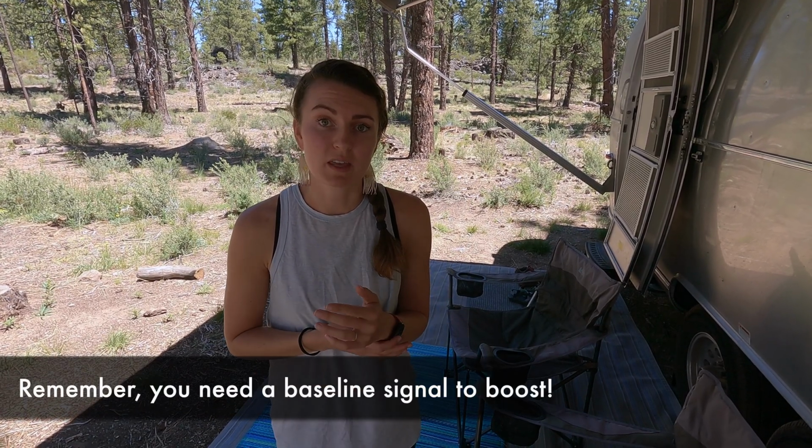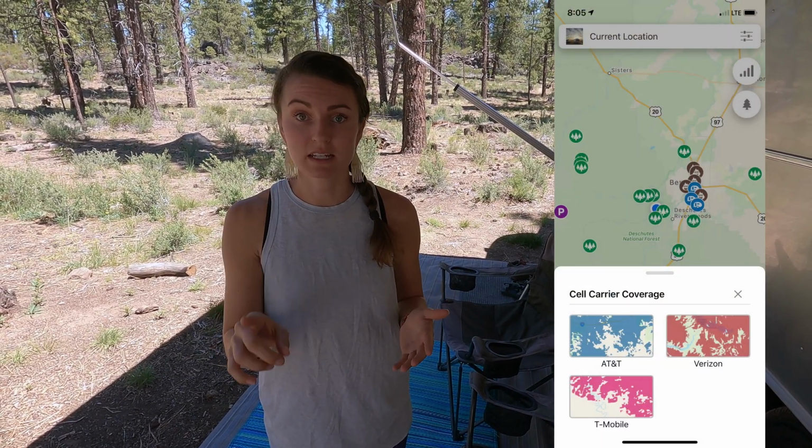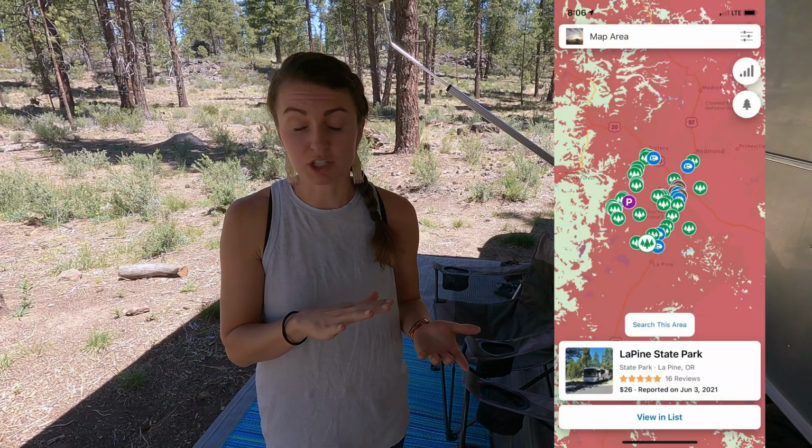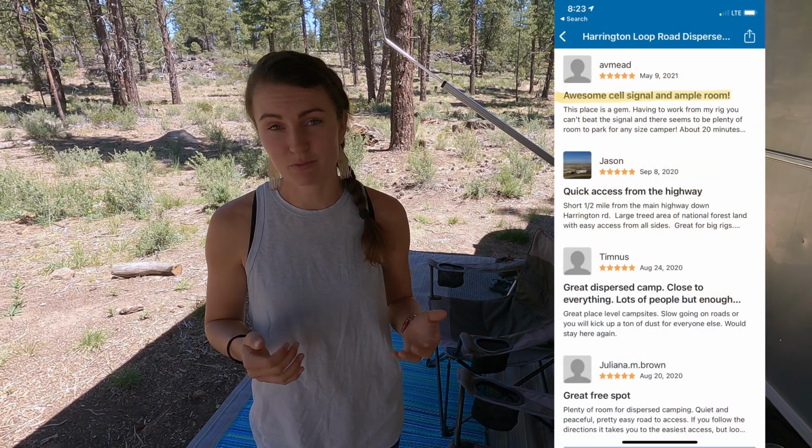We actually have the Campendium upgraded Pro version, and it's really neat because there's a cell phone feature. So you can hit Verizon, AT&T, or Sprint, whatever your carrier is, and then look at the map and it will actually show you if there's signal or not. You can also look at the individual dispersed camping site on Campendium, and there's usually reviews, and people are pretty good about posting about cell coverage and whether or not it's fast, and sometimes they even put download speeds in, which is super helpful.